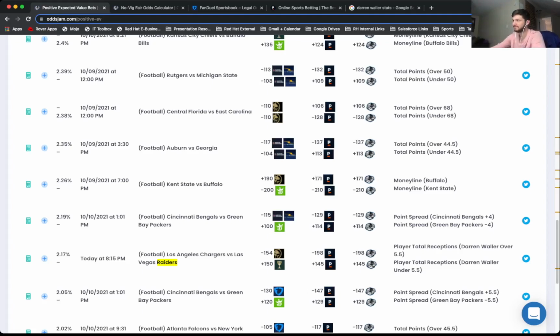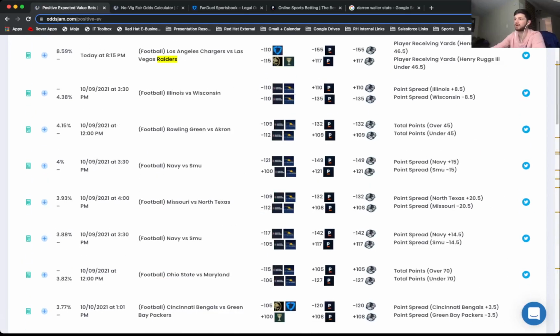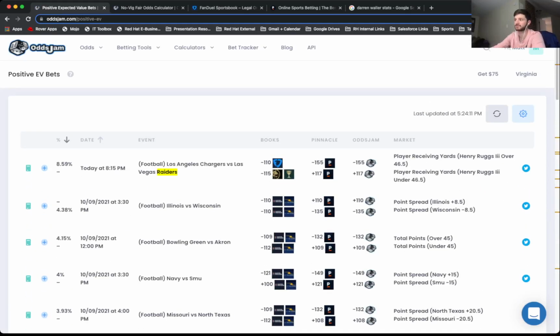But after looking at all of them, I'm actually going to change my mind, and I'm not going to go with this Henry Ruggs over 46.5 receiving yards. Even though that one has the highest positive EV, this could possibly just be a Bryan Edwards, who's the slot guy they have, a Hunter Renfrow and a Darren Waller game. It could just be that.